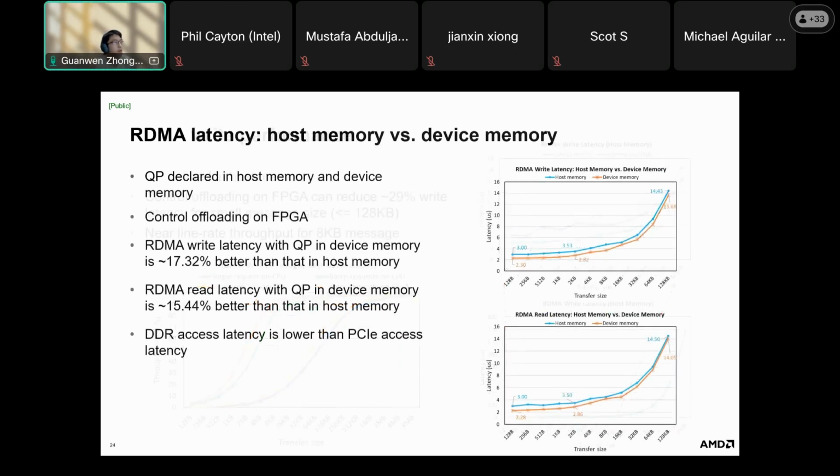In the previous one, we had the Q pair declared in the host memory. And what if we declare the Q pair in the device memory? The right side figure shows the RDMA write latency and RDMA read latency with the Q pair declared in the host memory and device memory. So we can see that the orange line, which is the Q pair declared in the device memory, has a lower latency compared to the Q pair declared in the host memory.